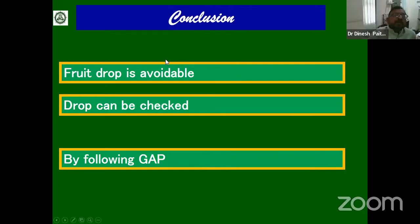So we reach the conclusion. One thing is that fruit drop is avoidable. We can check the drop by following good agricultural practices.